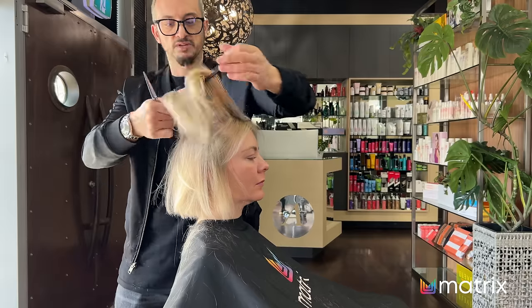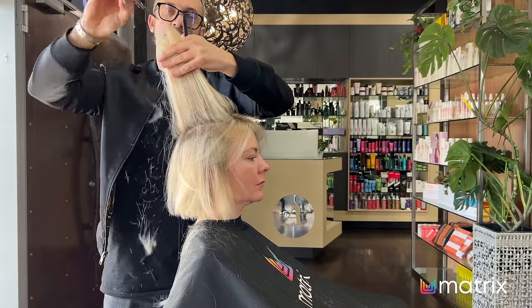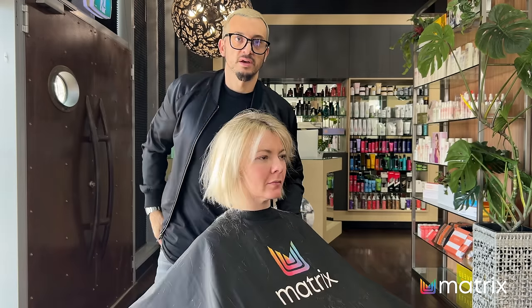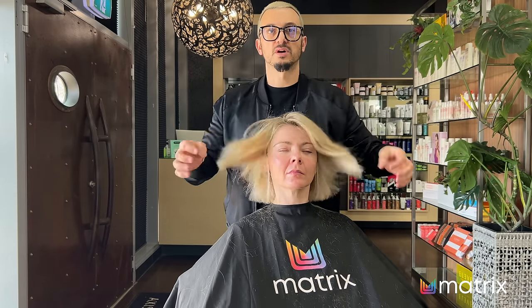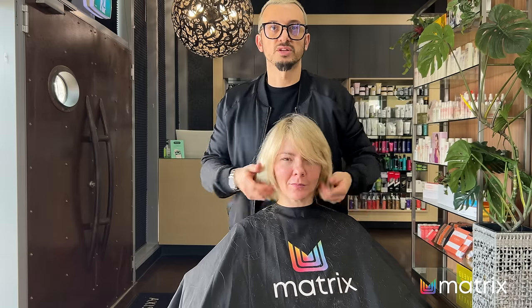And again, we project this back, and this is almost like the veil that sits over the top. And that ties it all in together. And although it might seem like it's quite simple, when we style this and we dry it, it's gonna be quite beautiful. Although I could shave Michelle's head, she'd look beautiful.